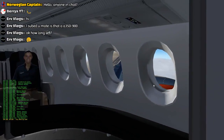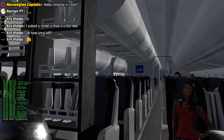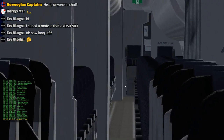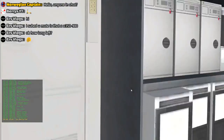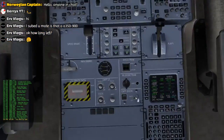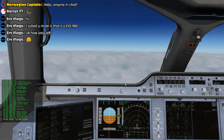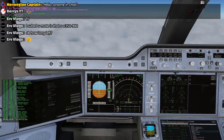And outside here we have the engine. And behind there we have normal economy class. Okay, let's go back to the cockpit. Close the cockpit door. Okay, so I'll just go back to Unicom so he can send me a message when to contact him.